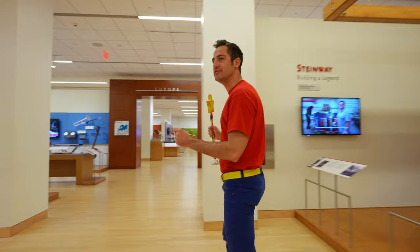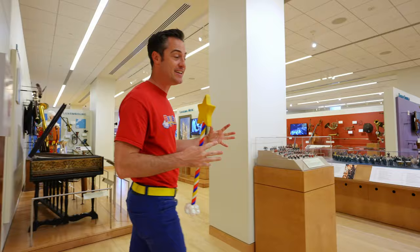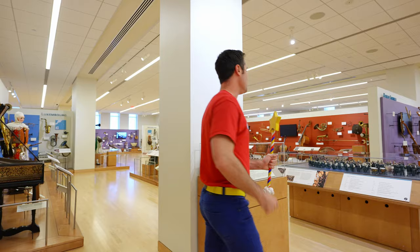Hey, did you know that there are lots of different types of instruments and lots of different people to play those instruments? And when all those people come together to make music as one entity, do you know what it's called? New word alert, new word alert. A group of people who play instruments is called an orchestra.